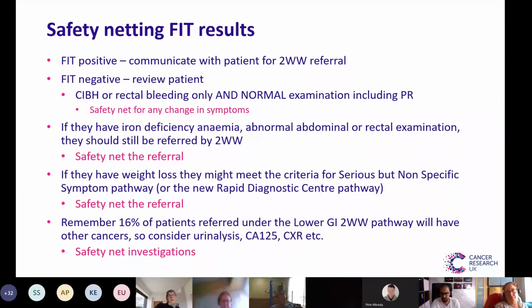So the safety netting: if a FIT test is positive, I think we all know that we should now do a 2-week referral. If it's negative, but they've only got mild symptoms, which is change in bowel habit or rectal bleeding, the chance of having cancer is very low, under about 1%. So you may want to say to this group of patients, if you begin to get weight loss, or if anything else changes, then you need to come back. And obviously in these situations, you need to be careful.